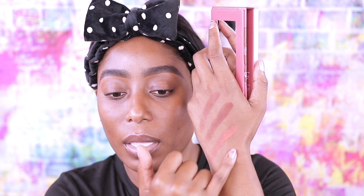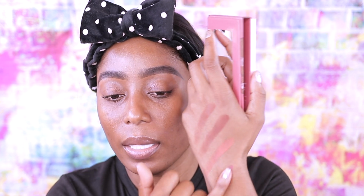Okay, let's try this one here. So you can see it's more on the burgundy berry side. I'll say berry. It looks more on the berry side. So this is it here.